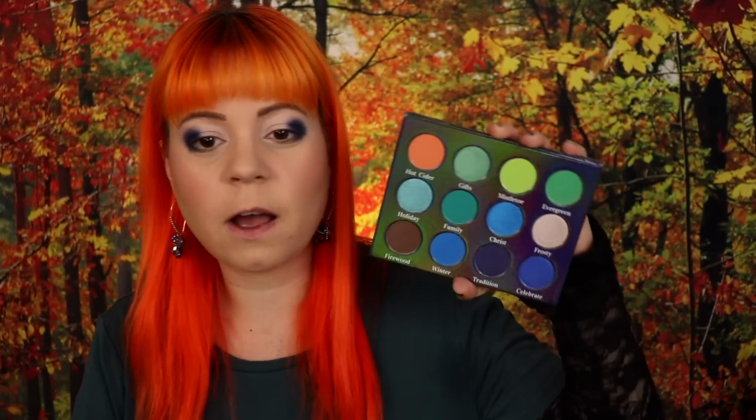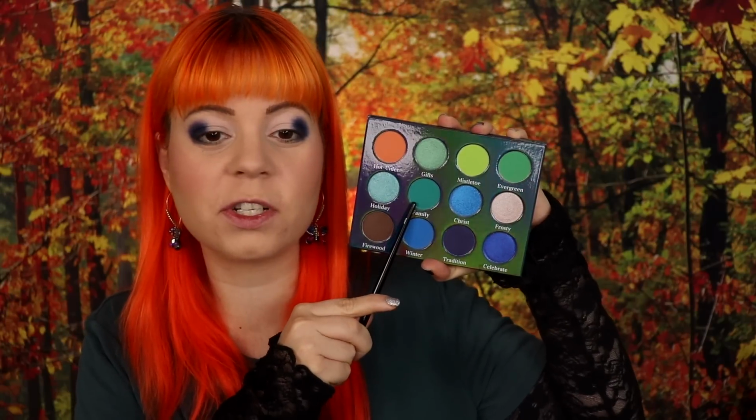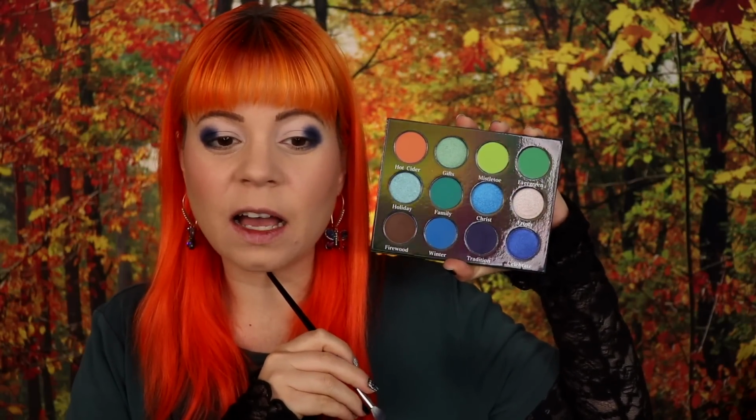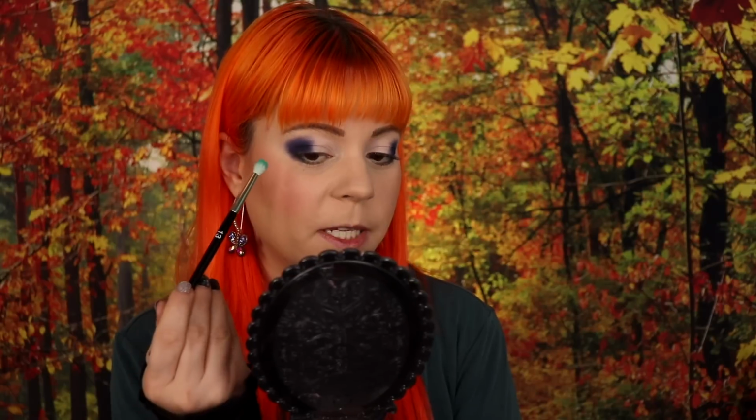So next up, I've got to figure out if I want to do blue or if I want to do green. That is the question. Of course, this teal color is just screaming my name, so I might have to use that. I think that's what I'm going to do because it's just so pretty. This one is called Family. I'm going to tap this off a little bit. I don't want too much of this right away because I don't know how pigmented this is going to be. I'm actually going to start in the front portion here, and then I'm going to kind of pull it over that blue after.